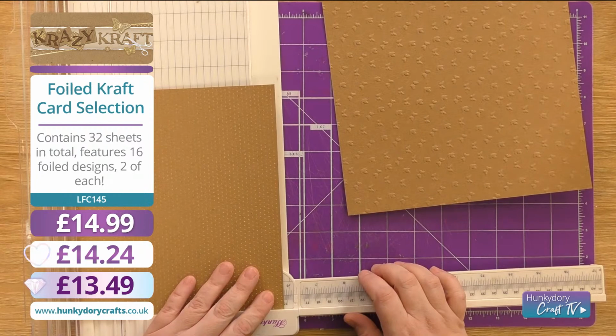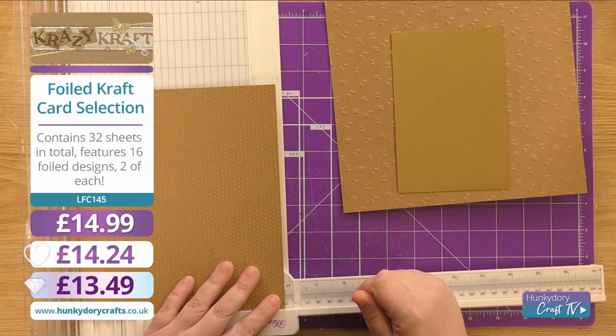So I'm glad, just getting my glue set up. So then I'm going to do another panel of 6x4 of this beautiful dotty one.